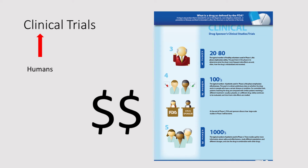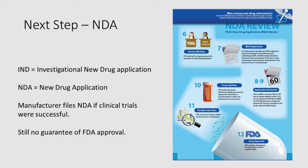What happens next is human clinical trials. These cost a pile of money. There are 3 phases to them, each one more and more expensive. After you've conducted your human clinical trials, and if you're optimistic, you then file a new drug application. The acronyms are pretty confusing. You've got IND, leaving off the A, which is the investigational new drug application, and then the NDA, which is the new drug application. So before your clinical trials, your drug is investigational. If you think it makes the cut, then you want it to be non-investigational. There's still no guarantee of FDA approval.